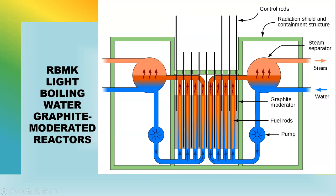The reddish stuff is the heated water coming through the jacket around the fuel rods and going into the steam separators and steam going out into the steam plant. This is the reactor that's in Chernobyl and the reactor that's in the unpronounceable other Ukrainian city that's being occasionally bombarded, and it depends on who you talk to, who's doing the bombarding.